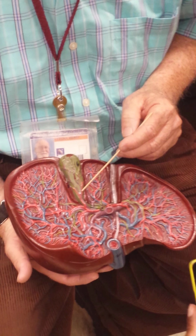Emulsifying is not digesting. Emulsifying is taking a big globule and making smaller globules, just like mastication, just like chewing. Chewing is taking a bite of food and making it into chunks of food, which means there's more surface area for digestive enzymes to work. Bile does that to fat droplets, taking a big droplet and making it into smaller droplets so that pancreatic lipase has more surface area to work on. So that's called emulsification. Emulsification is not digestion.